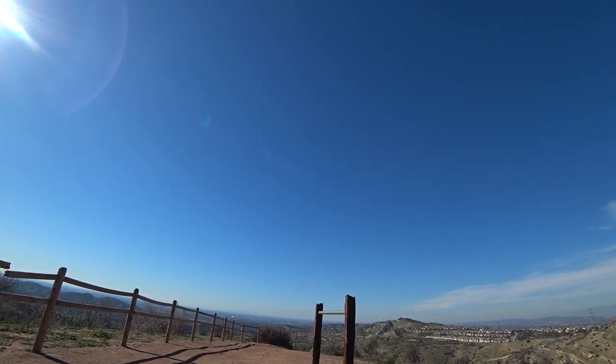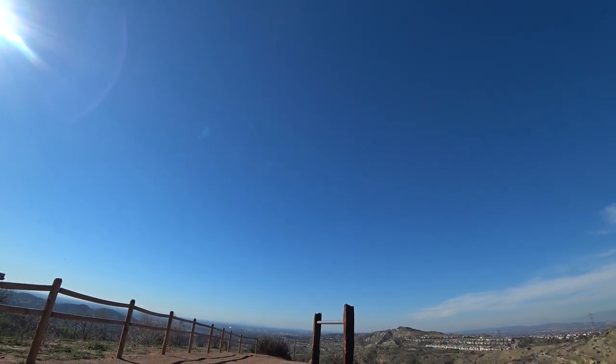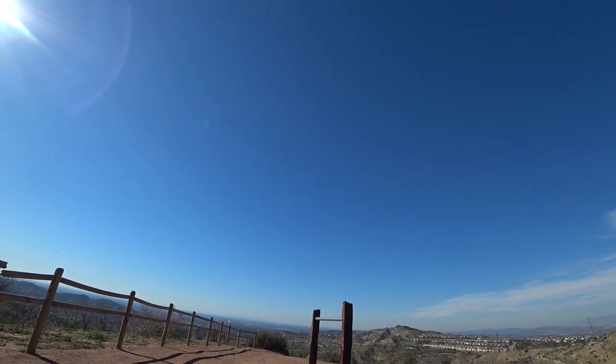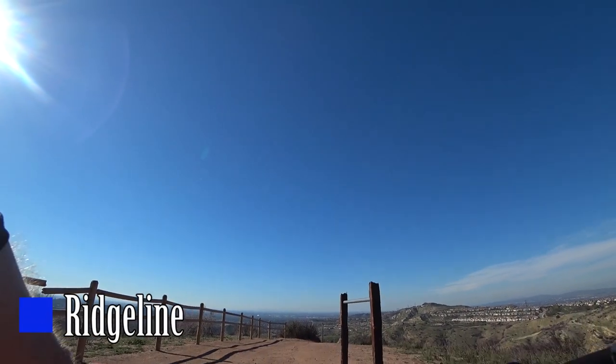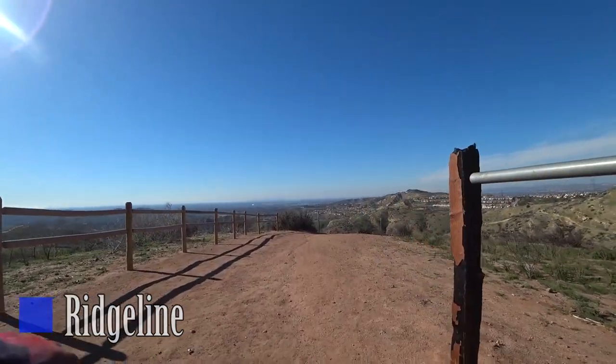All right you guys, we're almost done with the ride here. Gonna head down the ridgeline right now. Saw a couple people hiking up, so I'm gonna give them a minute if we see them. If not, we'll just be careful on the way down. All right, here we go. Ridgeline, fast and loose.